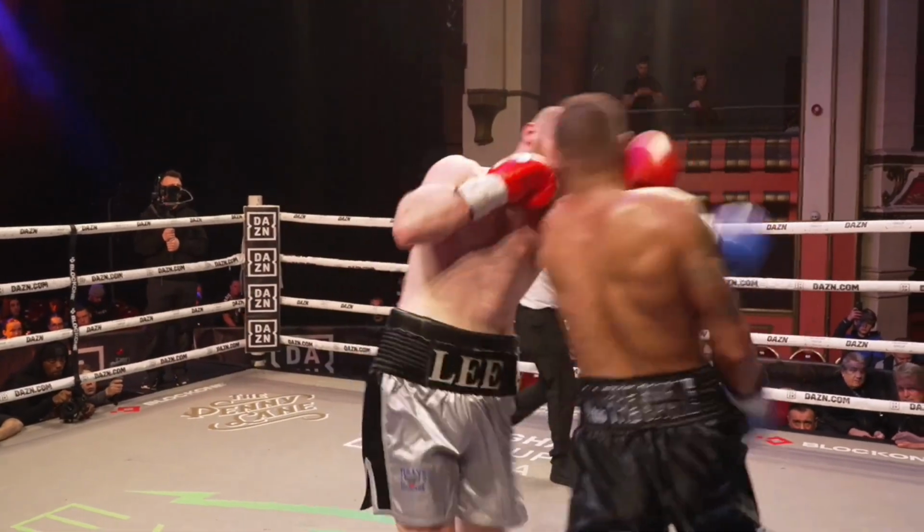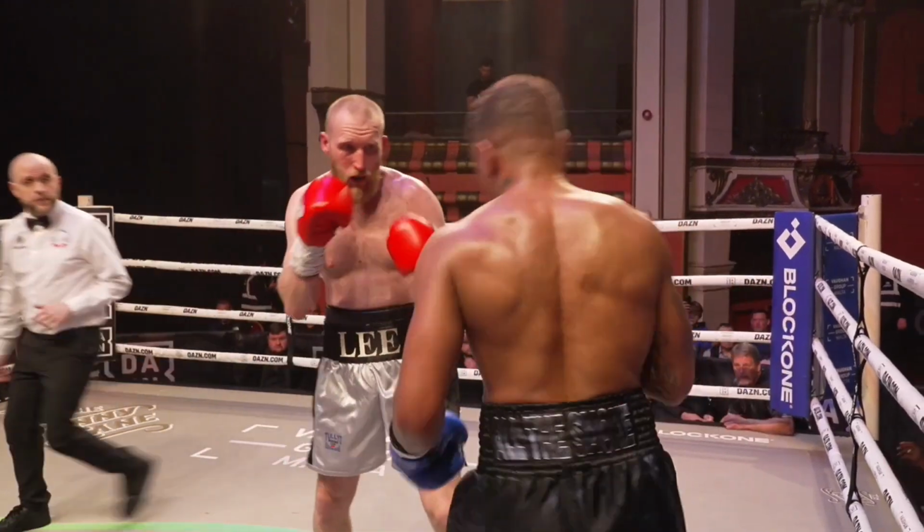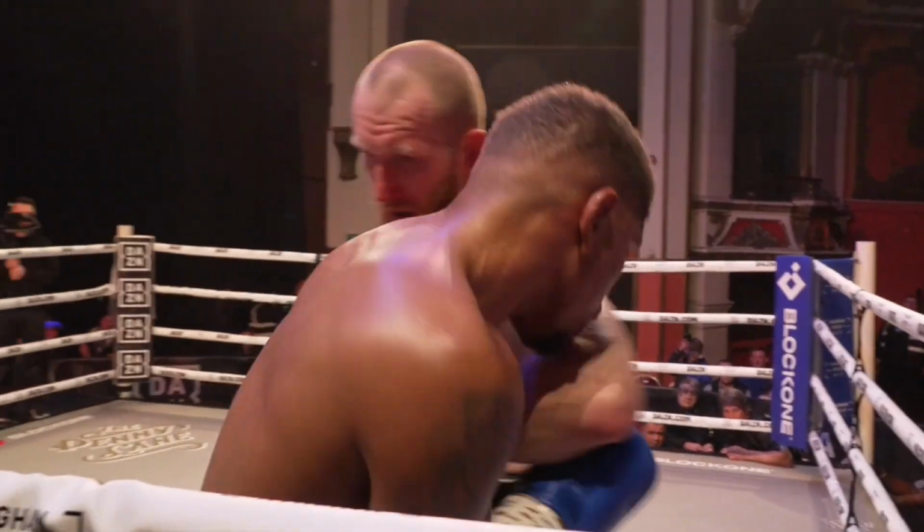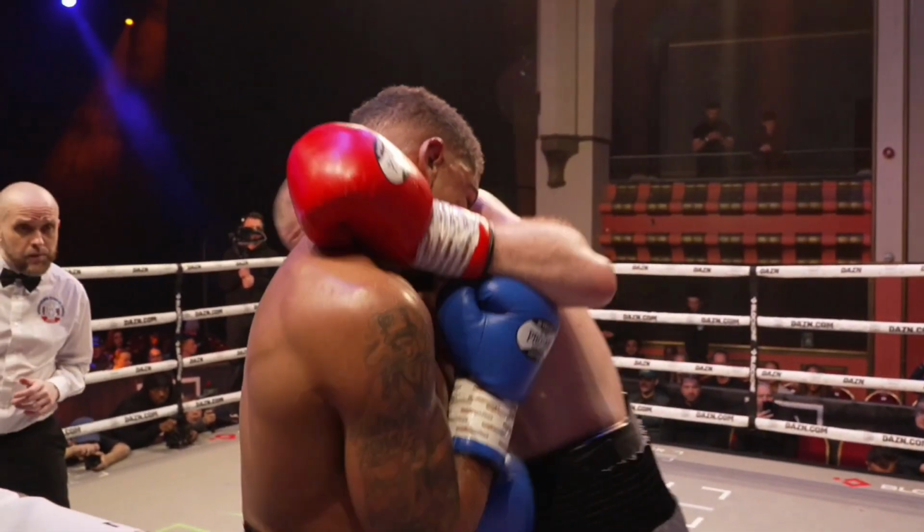So round three, good work from Browne. Much better work there. Big right hand as well from Browne. Found the target. Roberts took it well. I believe that started from his work to the body, which then opened up Roberts.